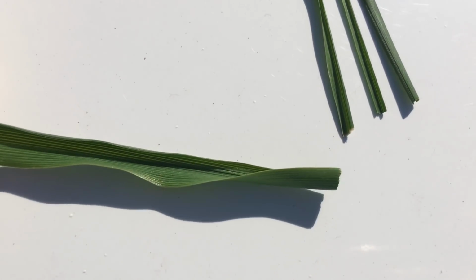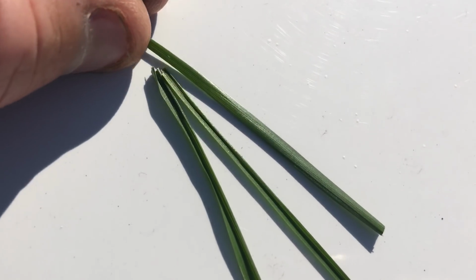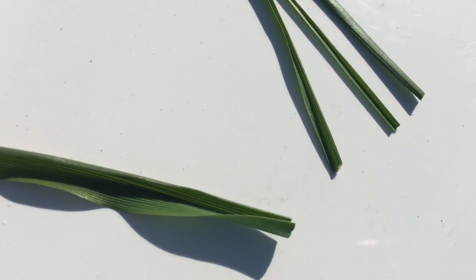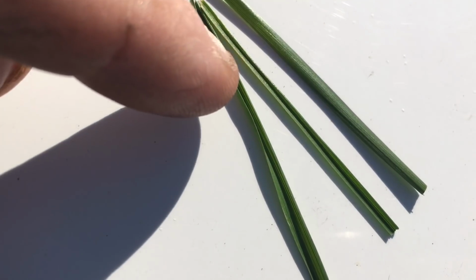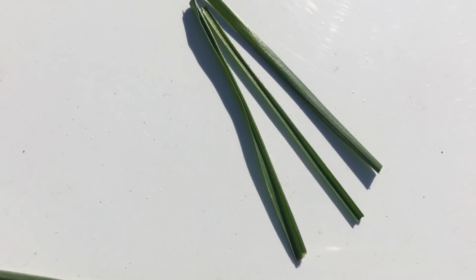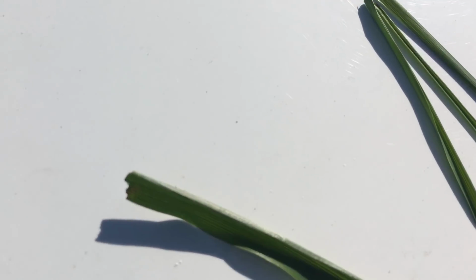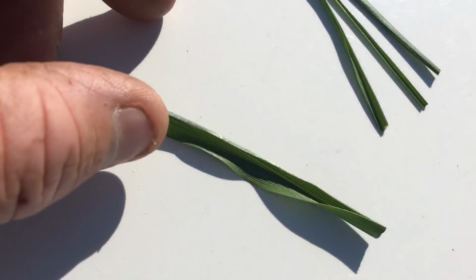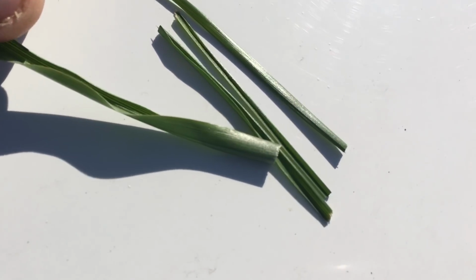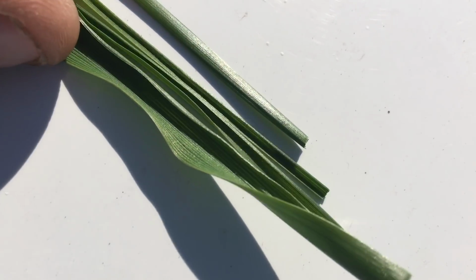Here's your Kentucky 31 grass blade, and this is going to be your turf type tall fescue. Now if you'll notice, this is kind of curled up a little bit. That's because there's a little bit of stress involved there. It needs some water. We haven't had rain in a while, and we've had unusually high temperatures for October. Not sure if you can see the color difference, hopefully you can. But there is a noticeable color difference between turf type tall fescue and Kentucky 31 tall fescue.